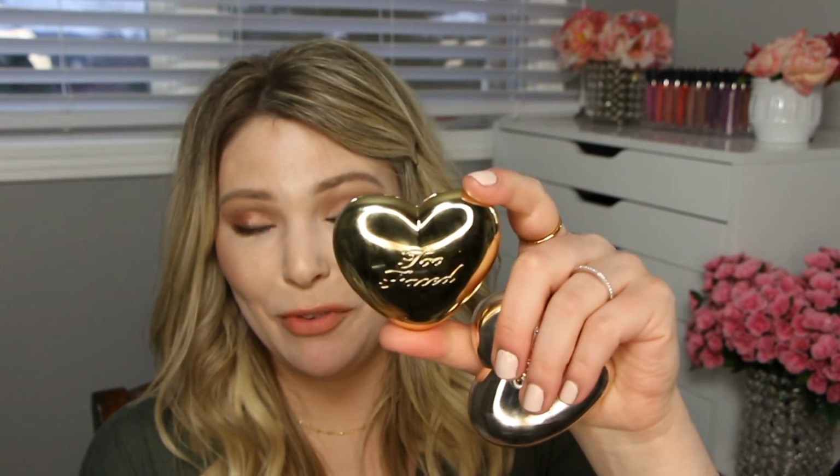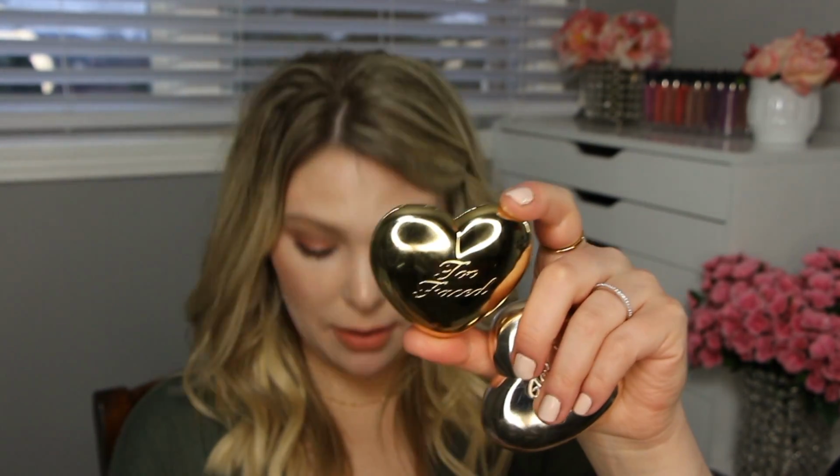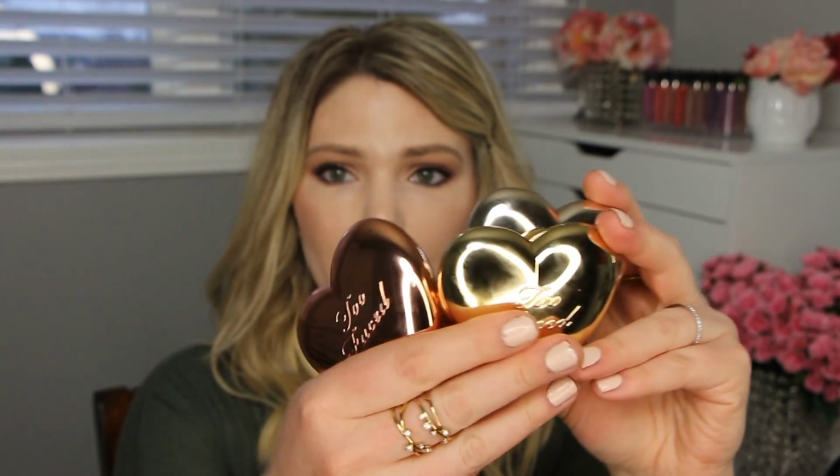Look at these, you guys. These are the new Too Faced Love Light Prismatic Highlighters. Sorry about that. I do have my windows open because it's a beautiful day and the dogs like to bark at stuff going on outside. But anyway, these are the new Too Faced, I don't know if I got a chance to say it before they started barking, the Love Light Prismatic Highlighters. There are three and these were sent by the brand. I'm going to try them out right now.